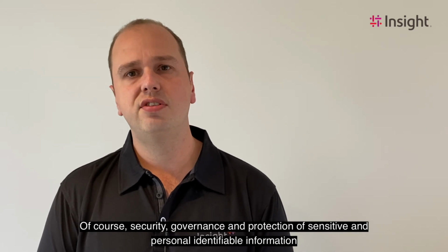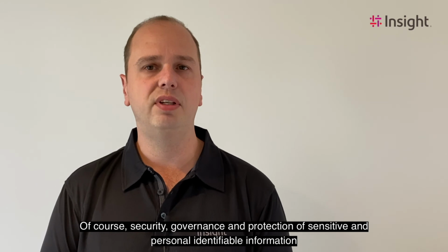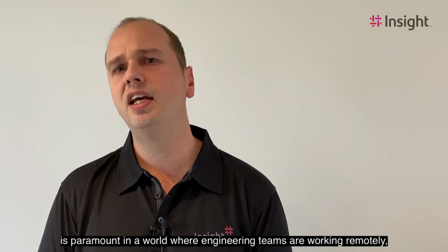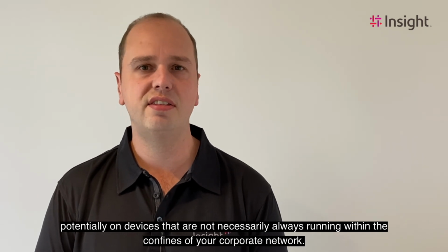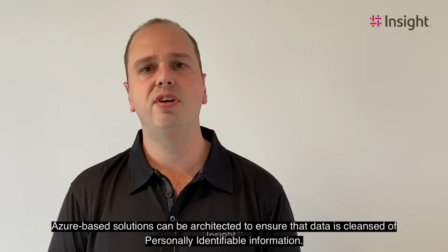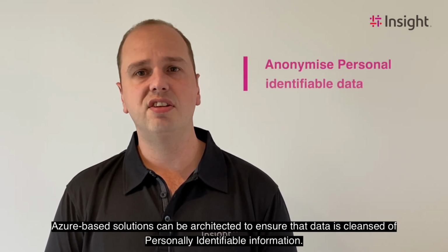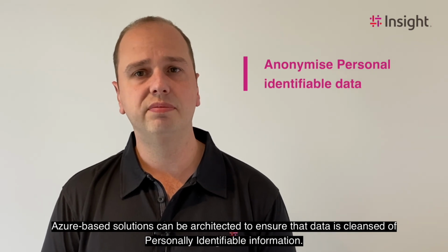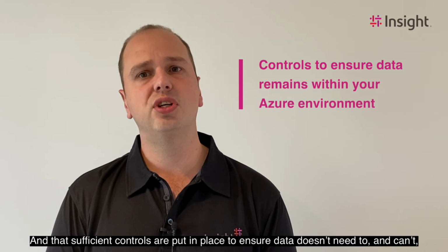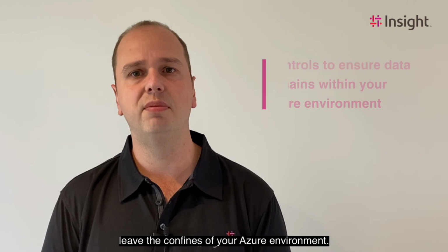Of course, security, governance, and protection of sensitive and personal identifiable information is paramount in a world where engineering teams are working remotely, potentially on devices that are not necessarily always running within the confines of your corporate network. Azure-based solutions can be architected to ensure that data is cleansed of personally identifiable information, and that sufficient controls are put in place to ensure that data doesn't need to and can't leave the confines of your Azure environment.